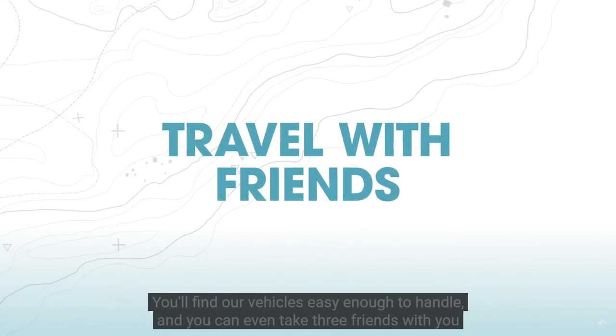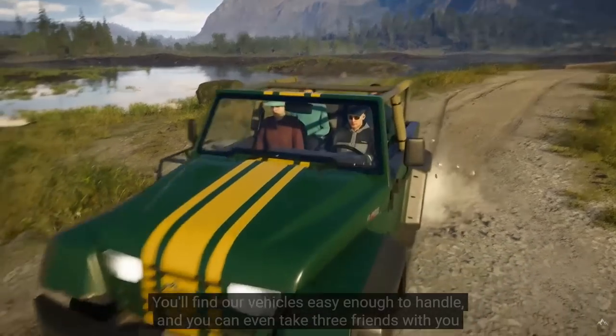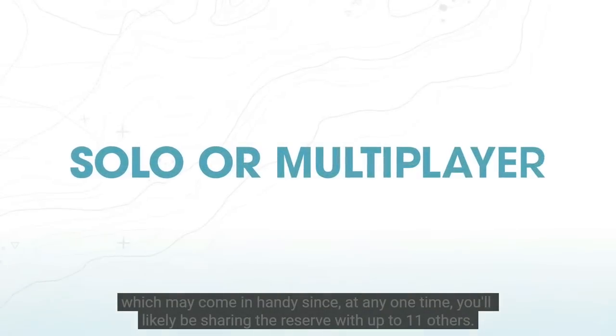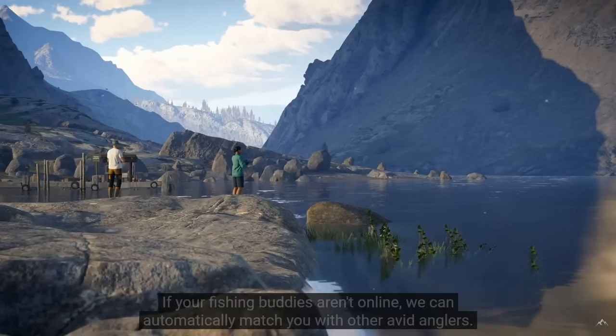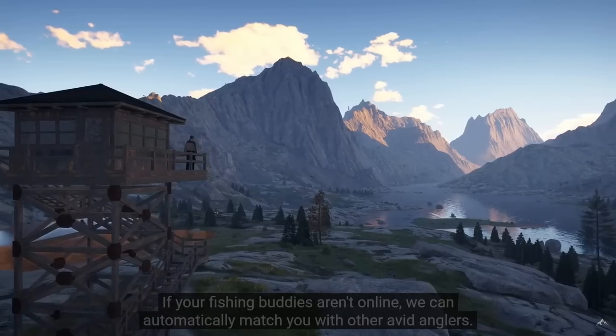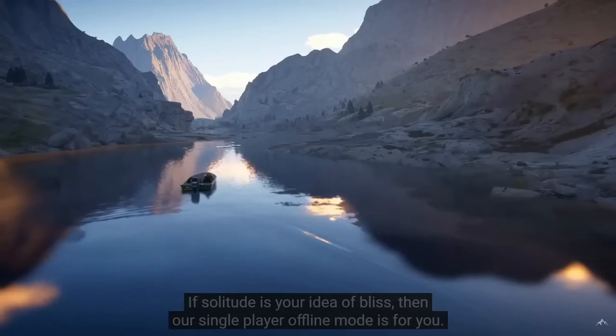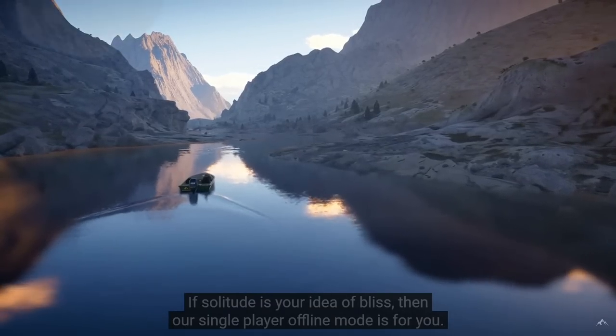You'll find our vehicles easy enough to handle, and you can even take three friends with you, which may come in handy, since at any one time, you'll likely be sharing the reserve with up to 11 others. If your fishing buddies aren't online, we can automatically match you with other avid anglers. If solitude is your idea of bliss, then our single-player offline mode is for you.